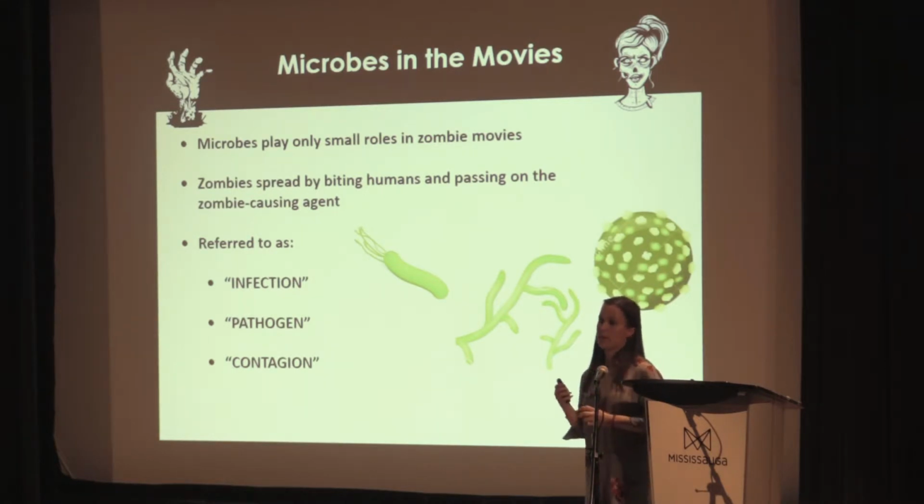So they'll call them pathogens or contagions or infections. But that doesn't really tell you anything about the identity of the microbes themselves. And now this is a huge problem. Firstly, because these microbes are not getting the credit that they deserve for all the hard work that they're doing to cause these zombies. They really should be the stars of this.